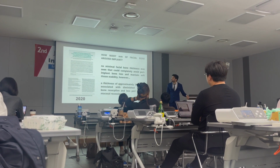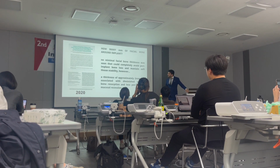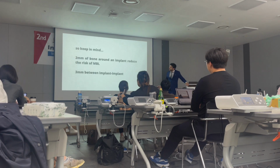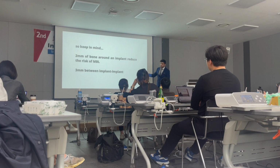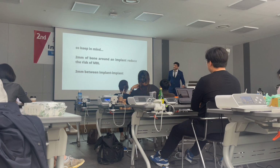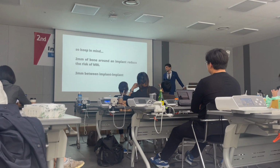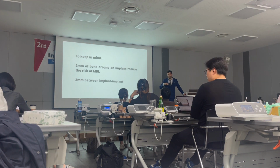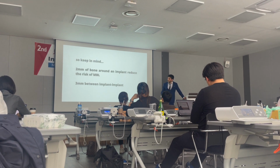What about bone? How much bone should we have around our implant? Well, we need 2 millimeters, 1.5, 2 millimeters even better of bone all around our implant. And especially if you have an implant close to another, you need 3 millimeters, because implants, they don't have periodontal ligament. So they cannot move and the bone cannot regenerate at the same rate of bone around it. So we need 2 millimeters of bone around an implant close to teeth, 2 millimeters also buccally on the lingual palatinal side, and 3 millimeters between one implant and the other.